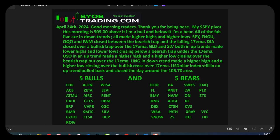My SPY pivot this morning, 505. Above it, I'm a bull. Below it, I'm a bear.